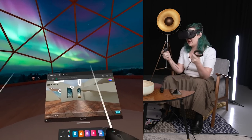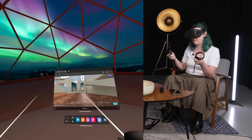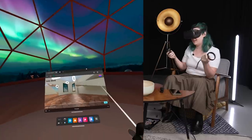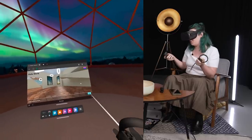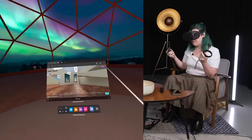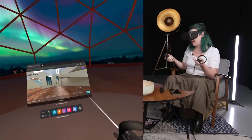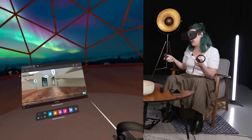So here we have a normal website. It's running in the Oculus browser. It has a URL bar, tab bar, you know, normal browser stuff. So when you land, it does take you to a 2D web page, which is running a WebGL scene.